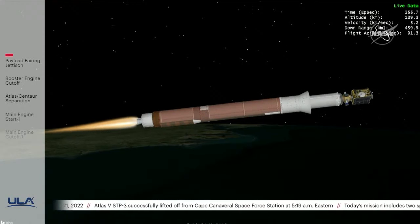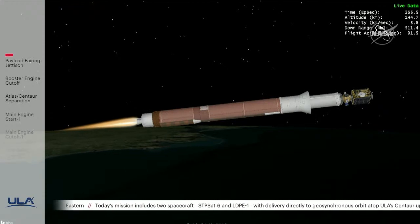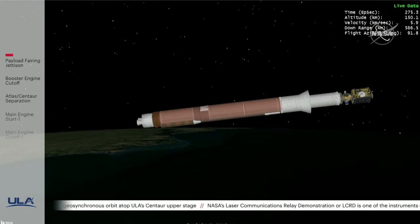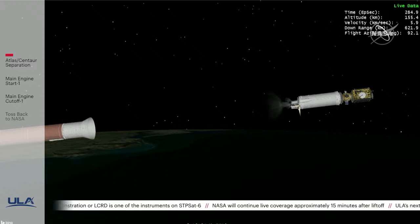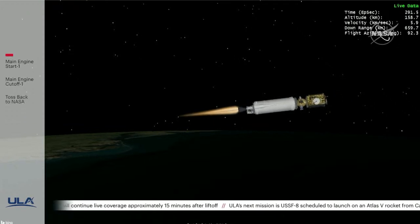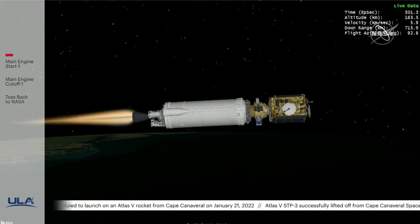And Centaur has begun the boost phase chill down portion of flight to thermally condition the RL-10 for operation. And we've had BECO booster engine cutoff, and we've had successful stage separation, and saying pre-start on the RL-10. And we've had ignition for the first burn. This will be the first of three Centaur burns for today's mission, and will last a little under 6 minutes. The RL-10 startup parameters are looking good, and seeing the body rates close out nicely.